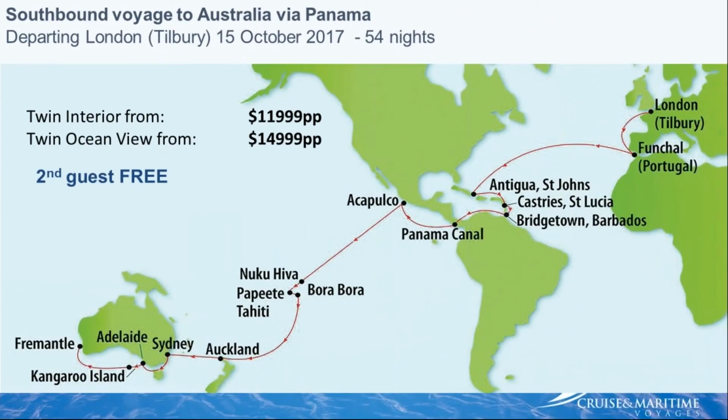So Astor will be coming out again starting October. She's over there at the moment cruising out of Tilbury. That pricing there is 12,000 with the second guest free, and she'll be cruising through the Panama Canal, down through Papeete, into Auckland, then into Sydney, then Adelaide, and into Fremantle, where she'll be based for most of the summer from December through to February.